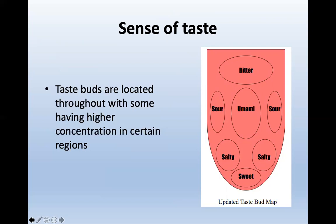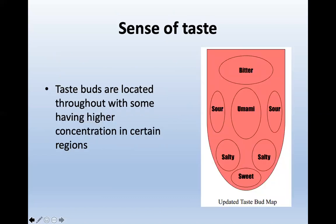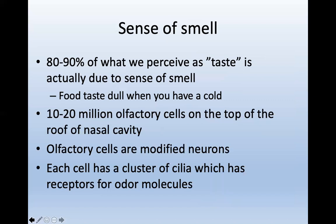All this means is that some areas of your tongue have a higher concentration of these receptors, versus more or less distributed receptors in other regions. But overall, 4,000 receptors compared to the millions of neurons and receptors we have throughout our body, it's not necessarily the strongest sense that we have. On the other hand, if you look at your sense of smell, you can have an average of 10 to 20 million receptors. Therefore, your sense of smell is much stronger than your sense of taste. And what we typically perceive as taste, as in your food tastes good, is 80 to 90% associated with your sense of smell.